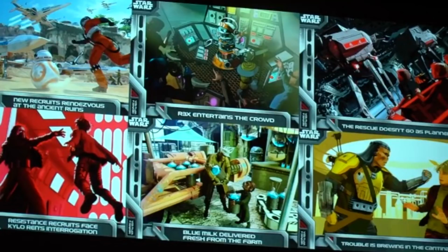So these are going to be scenes or experiences or something like that we're going to be able to have in Galaxy's Edge, I'm imagining. Let's see, you got Trouble is Brewing in the Cantina. That's the guy in the lower right. Blue milk is delivered fresh from the farm. So that's pretty generic. Resistance recruits face Kylo Ren's interrogation. So that's a Kylo Ren meet and greet, I'm assuming. New recruits, this is top left. New recruits rendezvous at the ancient ruins.